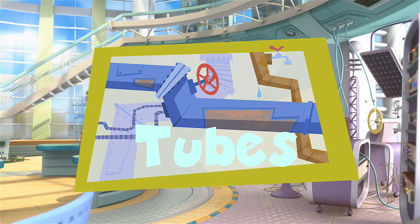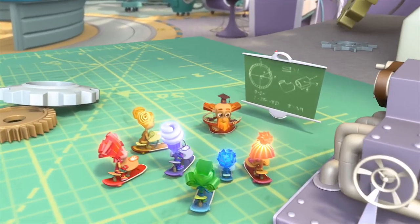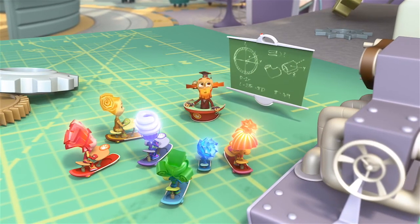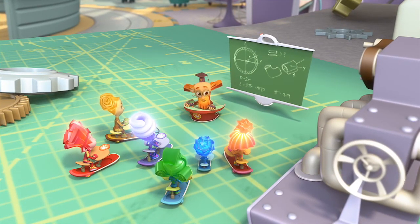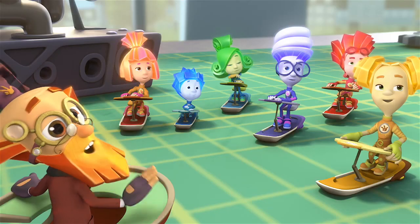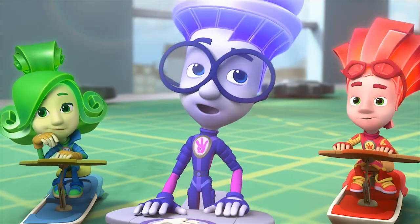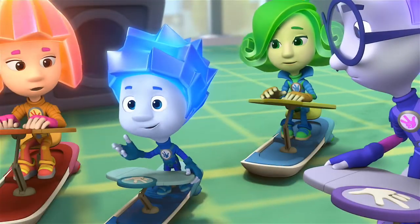Tubes. Today's lesson will be on pipes and tubing. Right here inside of this laboratory, you can see them all over. Look, over there, and there. Some more over there, and there's another one. So, who can tell me some different uses for tubes? Digit. They're used in plumbing to carry the water.